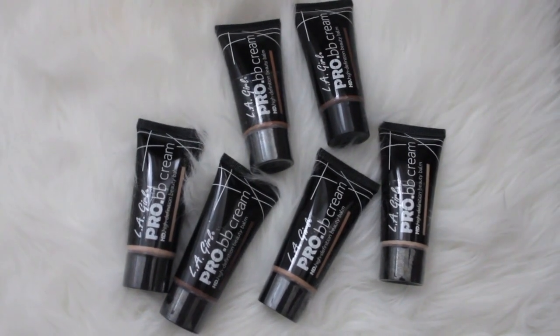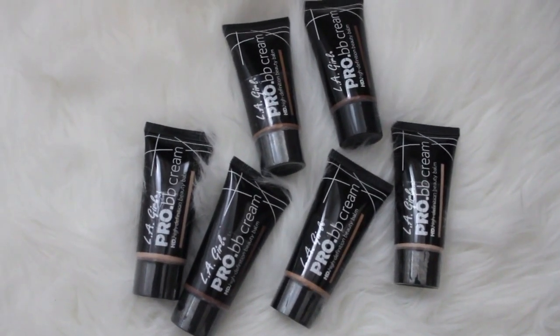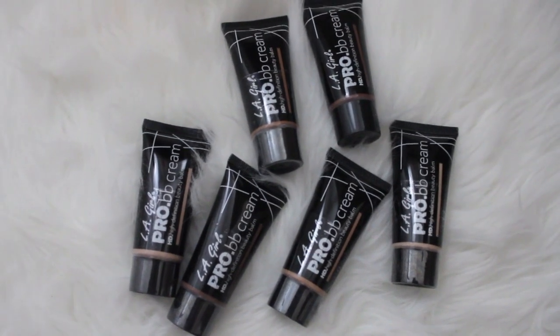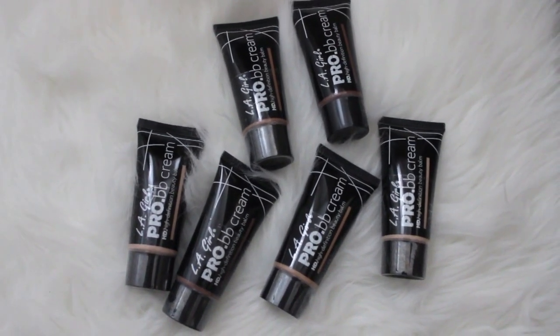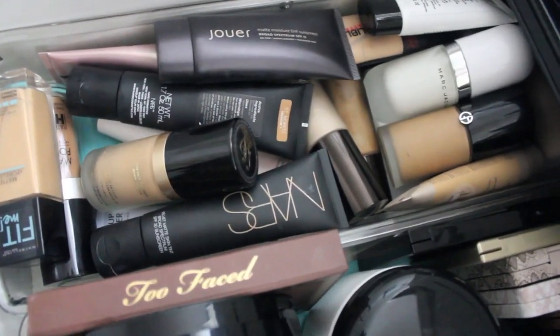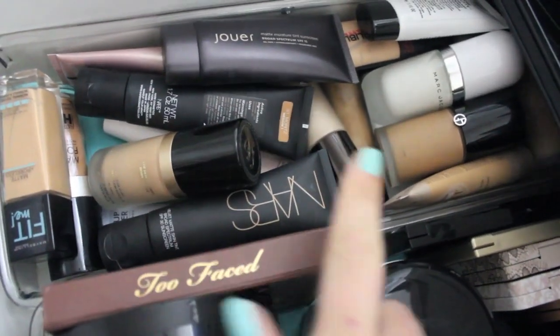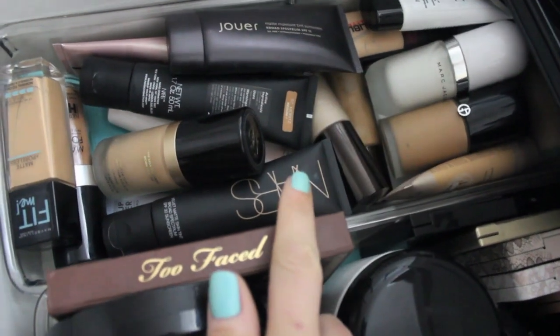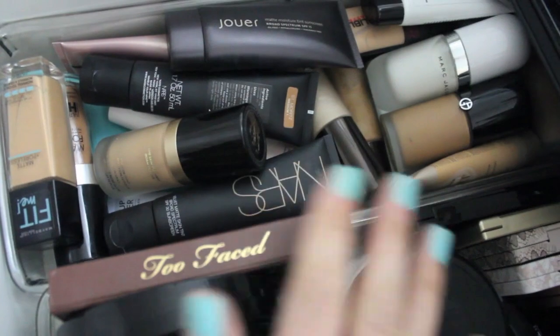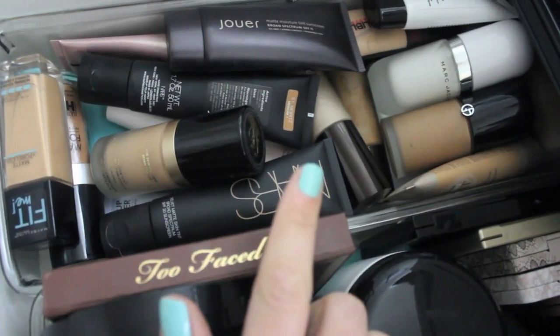So I realized that I have like 3 of every shade of the LA Girl BB Cream. So I am donating these guys, and I still have a bunch in my stash. So I mentioned 3 foundation drawers. This is my other drawer of foundations. These are the ones that I use pretty much every day. I'm not getting rid of any of these, but I'll show them to you guys quickly.